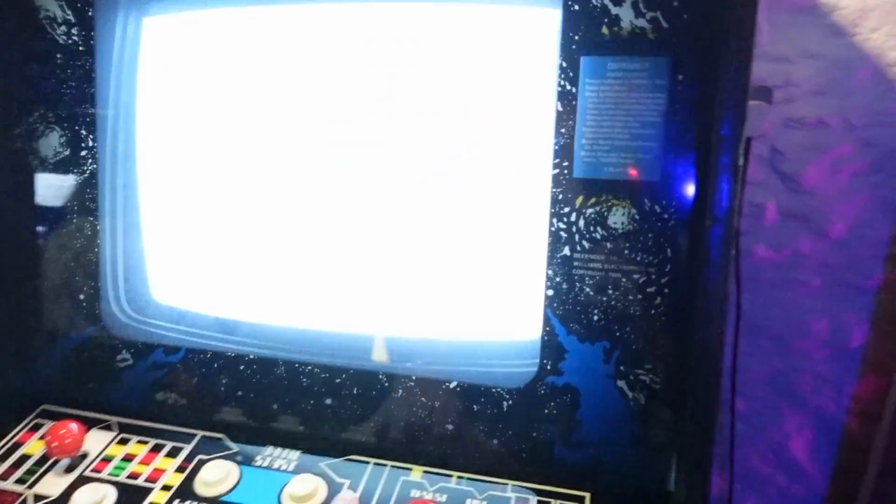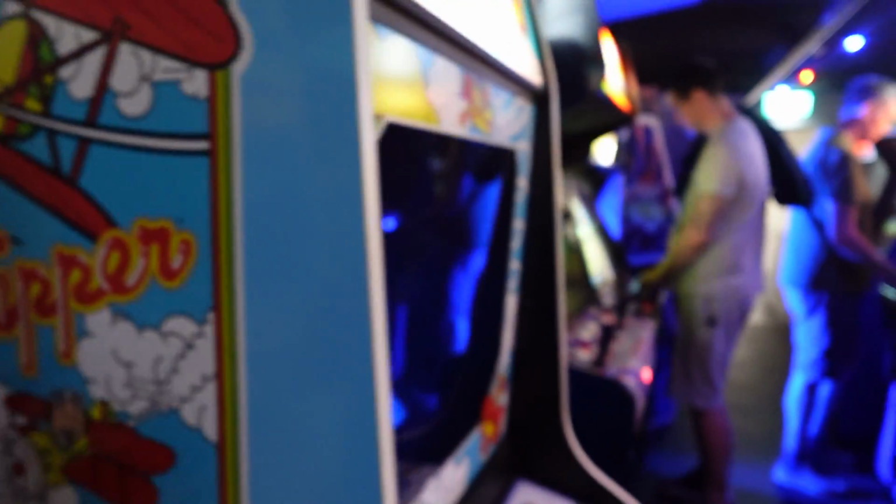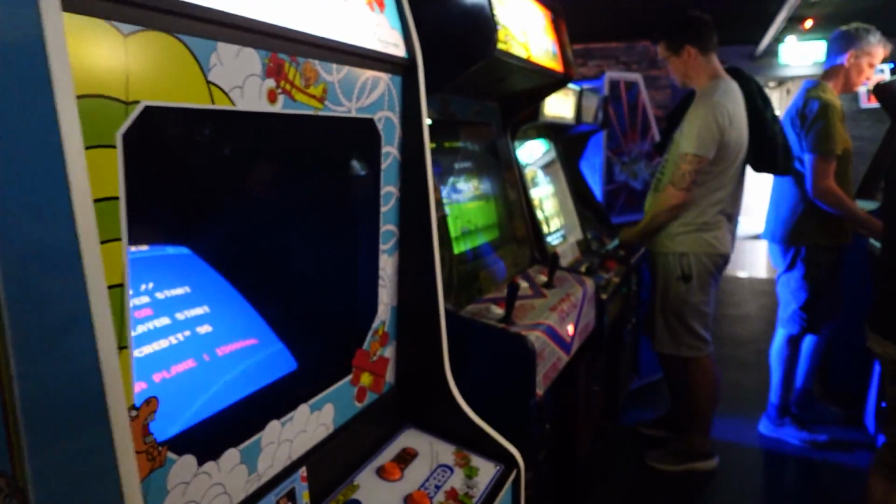Keep in mind, by the way, any slowdown you see during this footage, it was my camera struggling with the low light. It was not these machines. These are all original machines, not emulation, and there was no slowdown at all happening. Not that I certainly saw anyway.